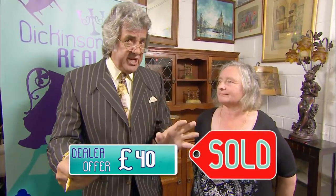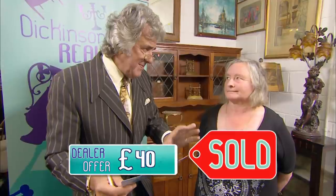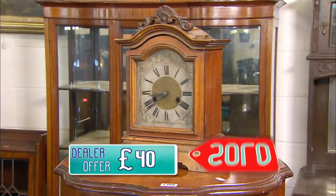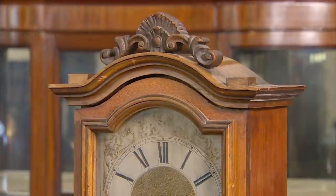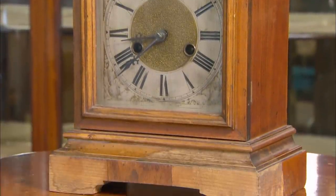Christine decided to accept £50, which was a little bit lower than the £60 reserve. Take away the commission, and that is £43. The real deal was here in the sale room, £43. Tick-tock. Phew, a close call there, Christine. You just scraped through with an extra £3.